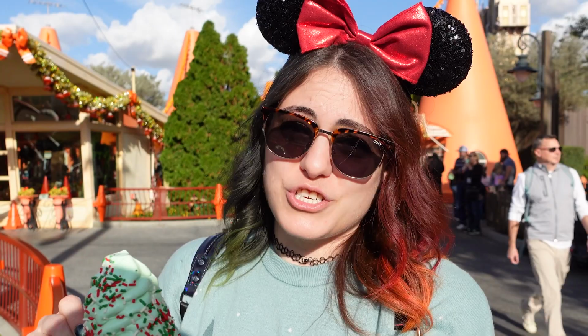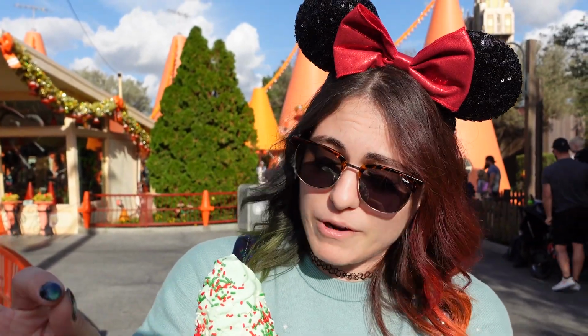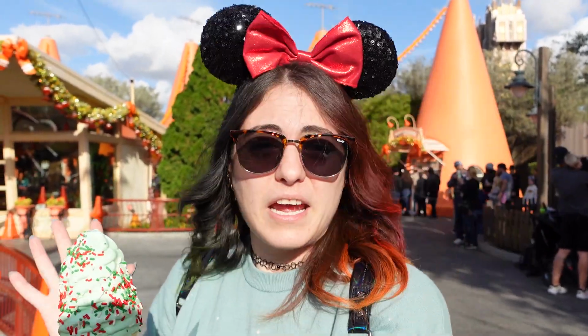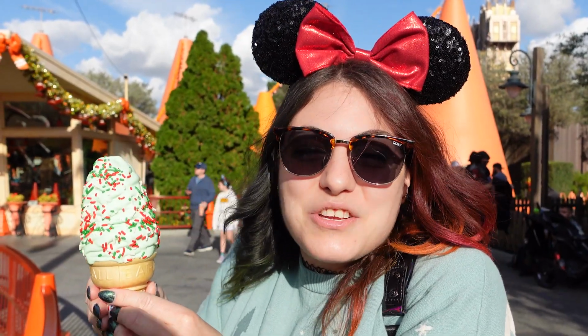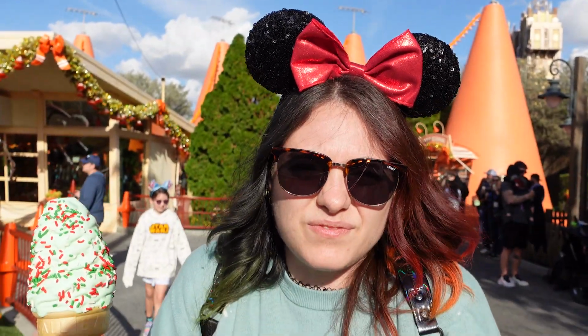Texture, it's got good texture. I love that we finally have some sprinkles up at the Cozy Cone. Getting a point for that. Texture is gonna get an 8. No, a 9. I'm gonna give it a 9. And then appearance, we're gonna give it a 10. It's a little Christmas tree. So cute. Well, it was. It was a Christmas tree until I ate the top off.